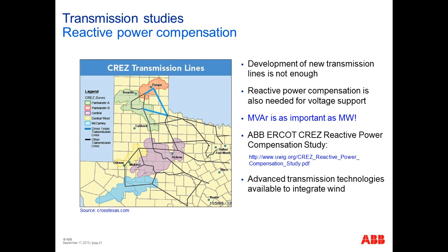Anyway, the use of advanced power technologies is exemplified in the development of the ERCOT CREZ projects, which bring wind power from the Texas Panhandle to load centers in central and northern Texas. What happened in the CREZ was the deployment of large amounts of shunt and series compensation to allow for increased power transfer capability. Several of these recommendations that were made in the studies are now coming to fruition.